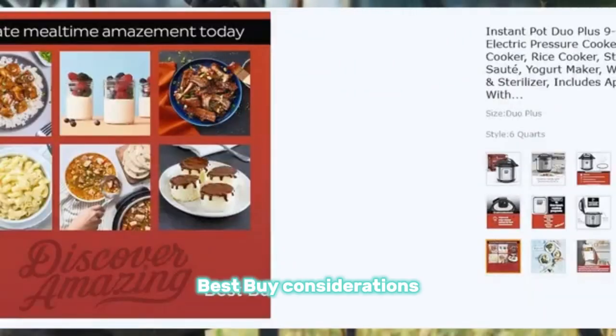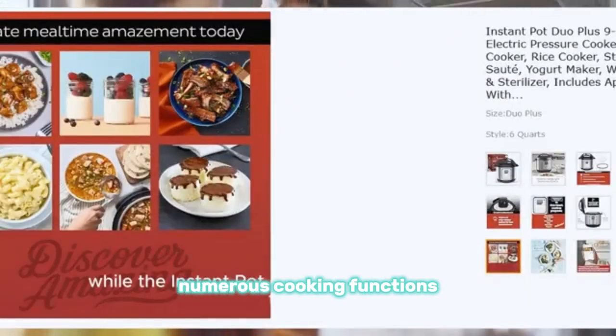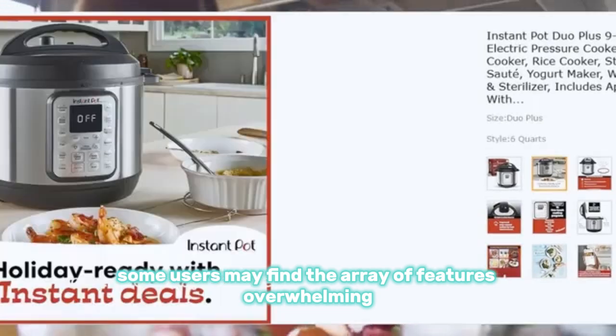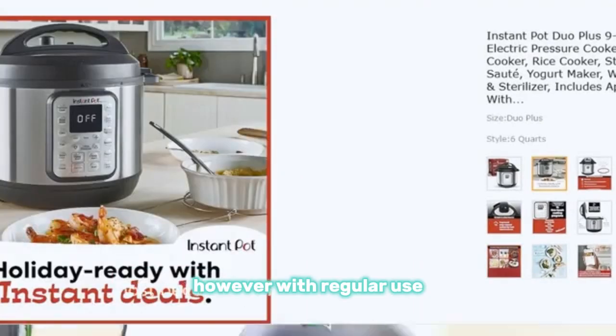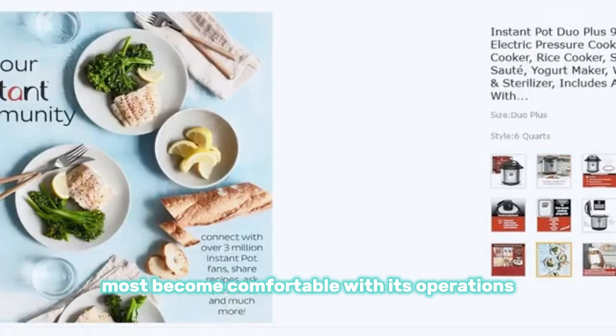Considerations. While the Instant Pot Duo offers numerous cooking functions, some users may find the array of features overwhelming initially. However, with regular use, most become comfortable with its operations.